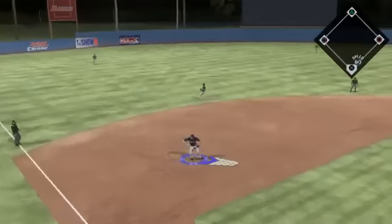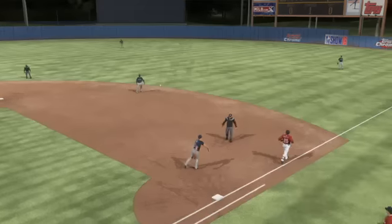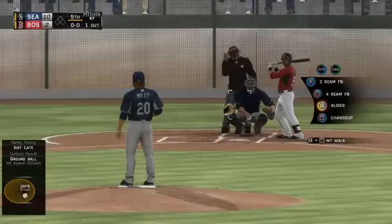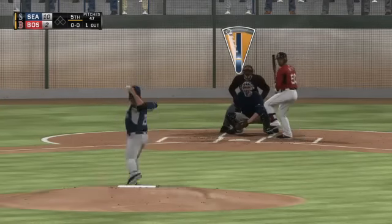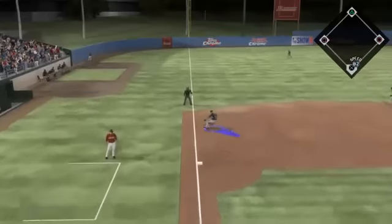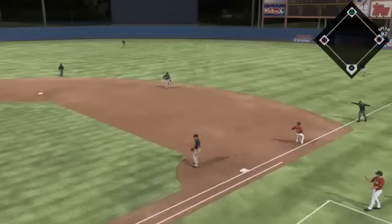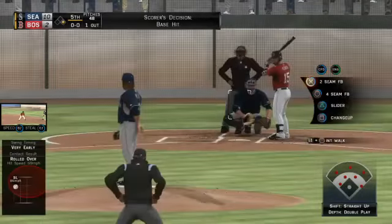Hit hard on the ground to third. There is Seager. Throw to first is in time for the first out. Mookie Betts comes forward to bat again. He was the victim of a double play last time around. Down the third baseline. Seager fields it cleanly. And the throw is not going to be in time as he's able to reach base safely.